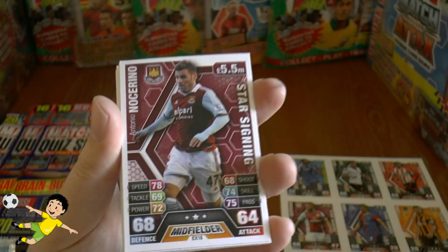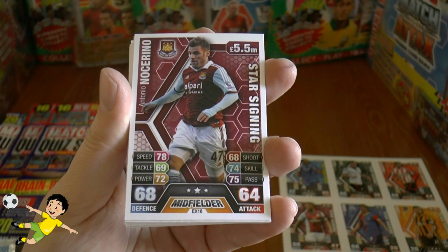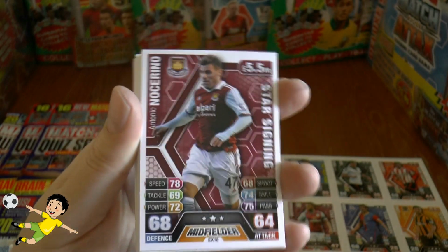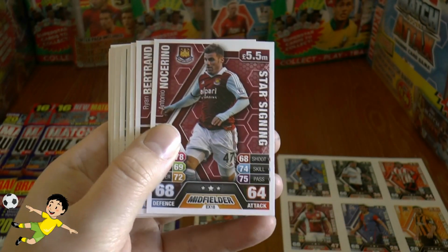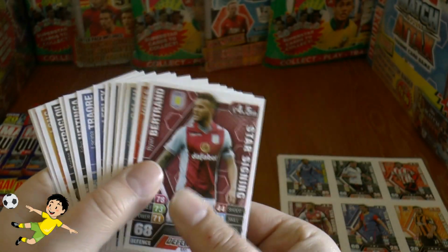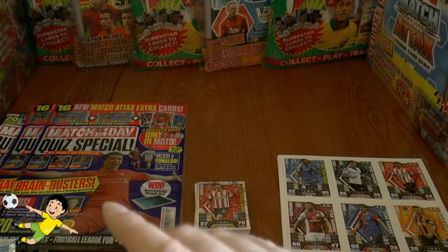And then of course we have Nocerino, the former Juventus and Milan midfielder. He's EX18, fantastic loan signing from Big Sam there. And that completes the 18 set of those update cards for Match ATTAX Extra.